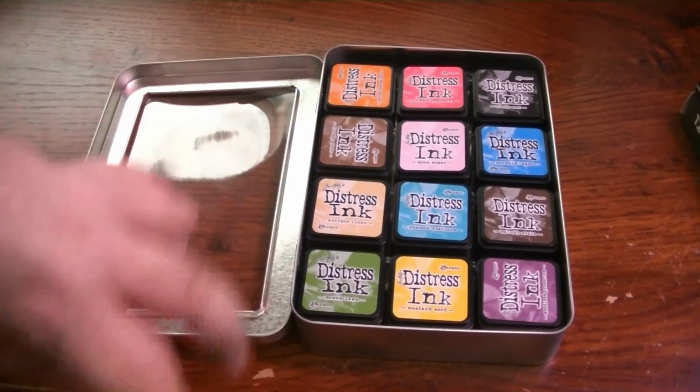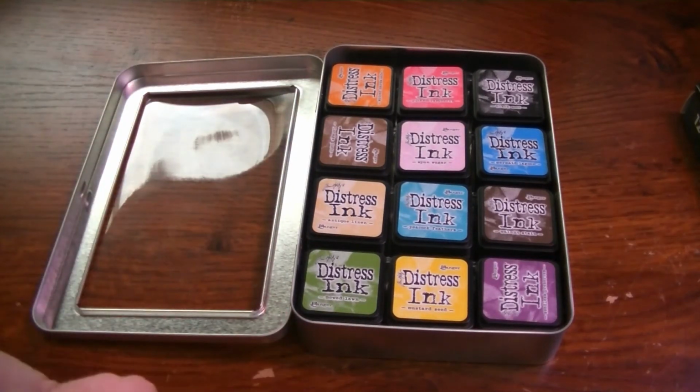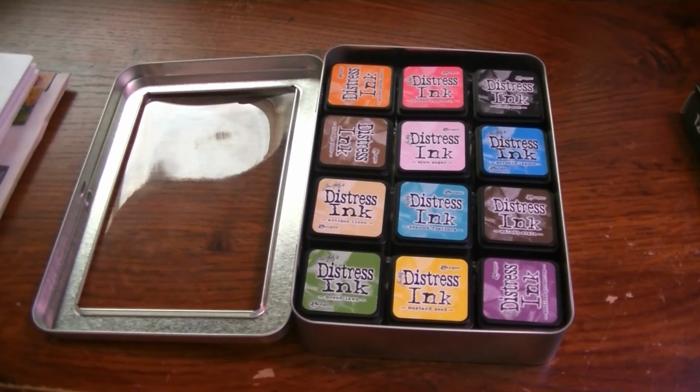I love the distress inks. They blend. I love how vibrant they are. That's the one thing I really like about them. I just love how vibrant they are, and they're really, really pretty. They look neat. You can do a lot of different things with them, and you can color over them. So you can put down a base of distress ink and then use pencil over top of it.